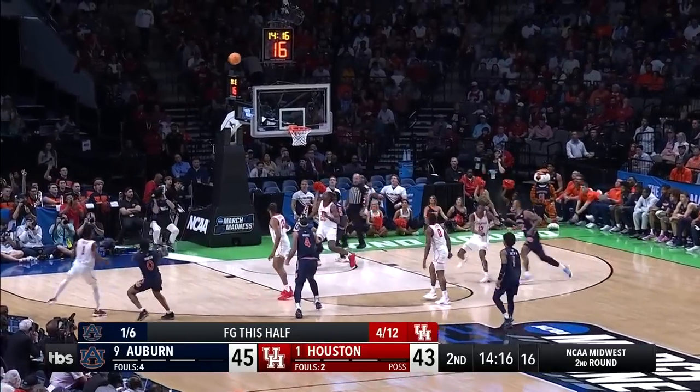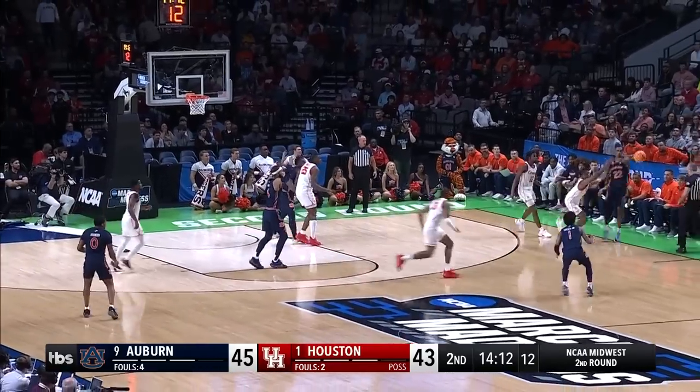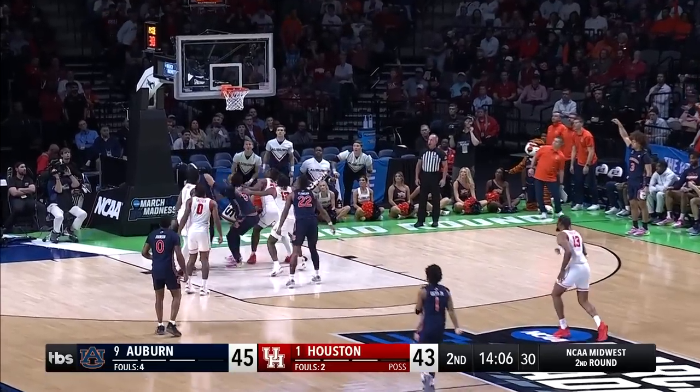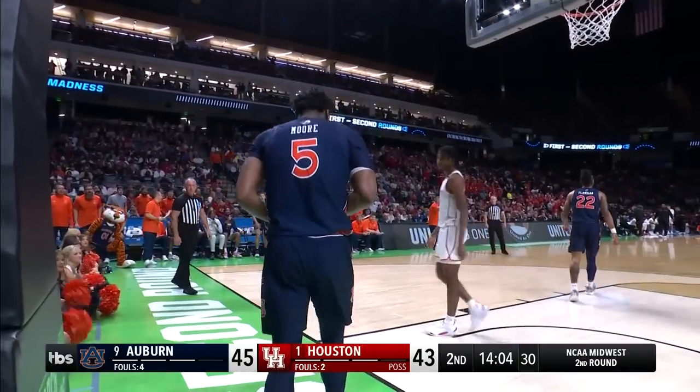Nice little use of the bump for Johnson. Johnson long with the shot, but Flanagan picks it off the floor. And out to Green they go. Taking the lead, Green open. He made one of those in the first half. Hey, Roberts, you've got to love it.